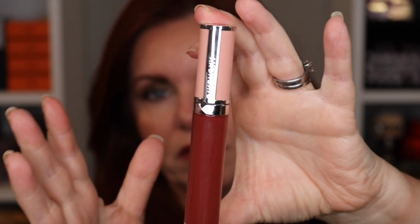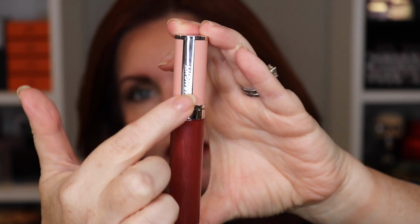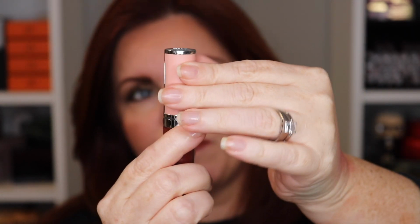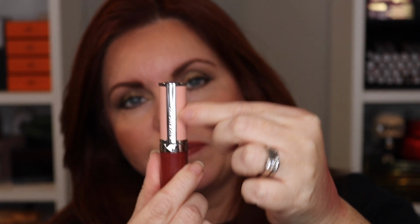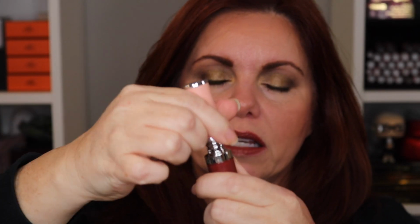Couple of things though that I would say. So this is the packaging it comes in. It's the Givenchy packaging, very cool looking. It's got the same kind of velvety feel, this is not velvet, but it's like a smooth leather. And then you've got the Givenchy name there, and then it comes out like this. You've got the doe foot applicator.